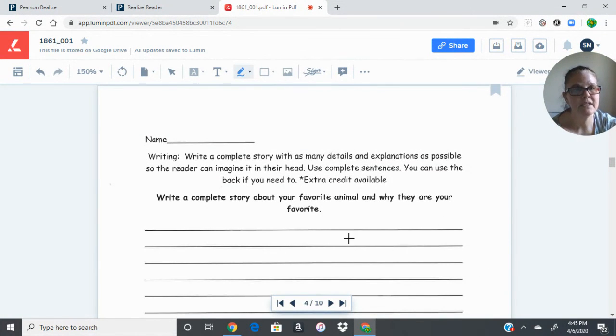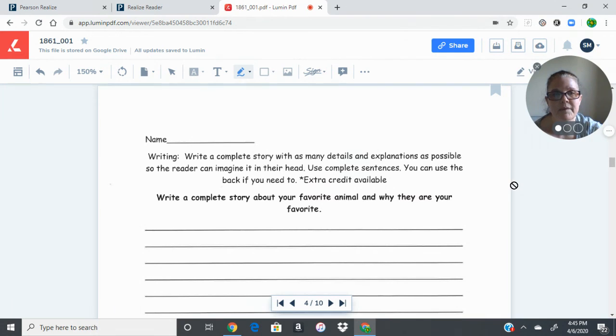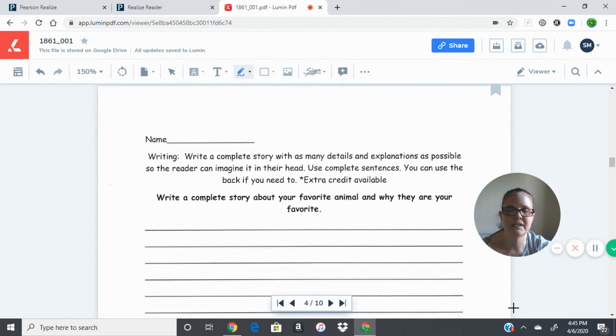The only day we send paperwork back is on Thursday or at the end of the week. If you finish your stuff on Sunday, that's when you can send it back to me. So you don't have to send it every day.